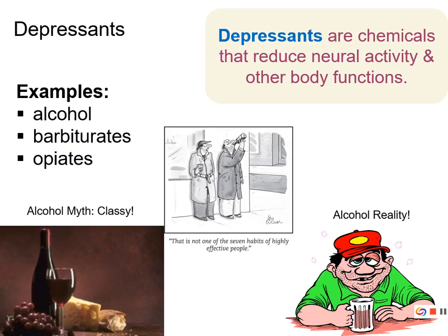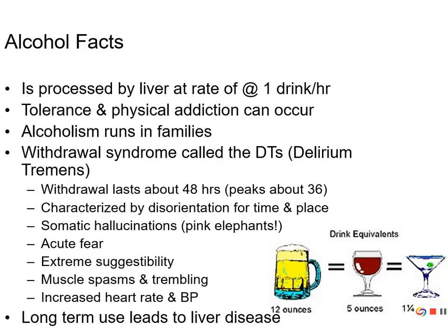So some examples of depressants, right? Depressants reduce neural activity. Alcohol is one of the biggest depressants out there. Obviously, the one which gets abused a lot at the university. So we find that approximately 12 ounces of beer is approximately equal to 5 ounces of wine, approximately equal to 1 1/4 ounces of hard liquor.